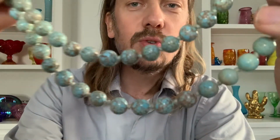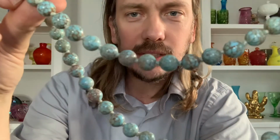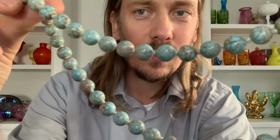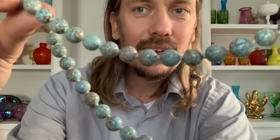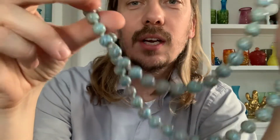And you can see how they're strung nicely. So just really phenomenal beads. I think they could actually be real turquoise, but have that nice matrix. You could see, it's not really focusing on the necklace, is it?